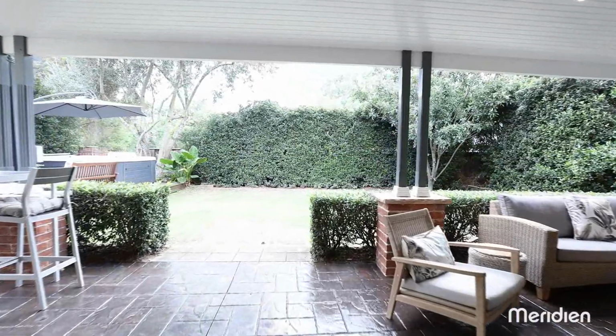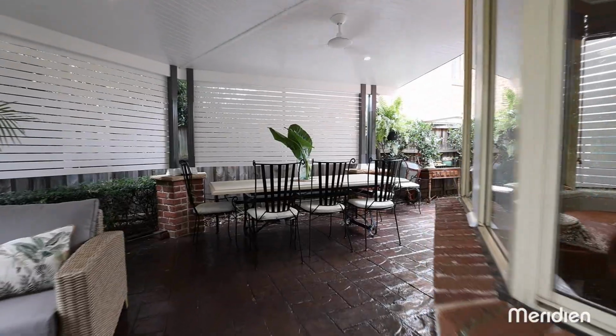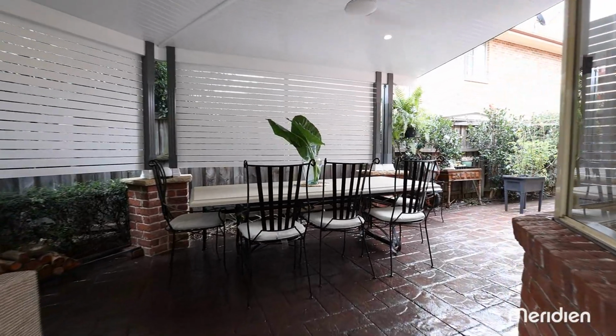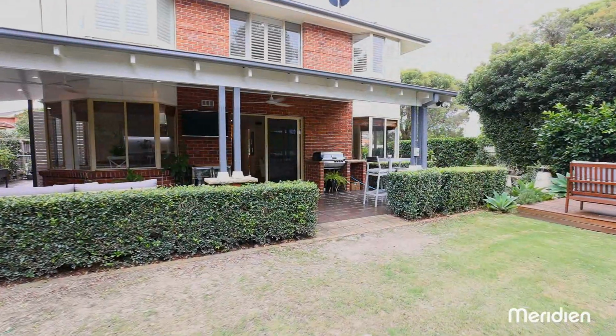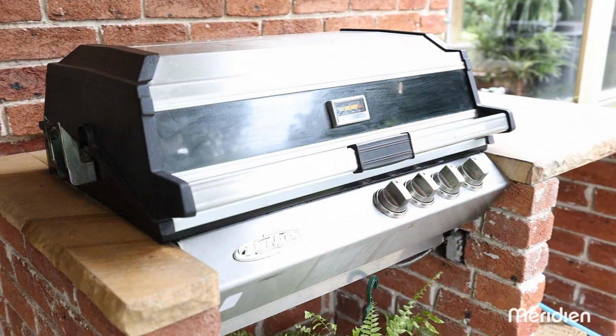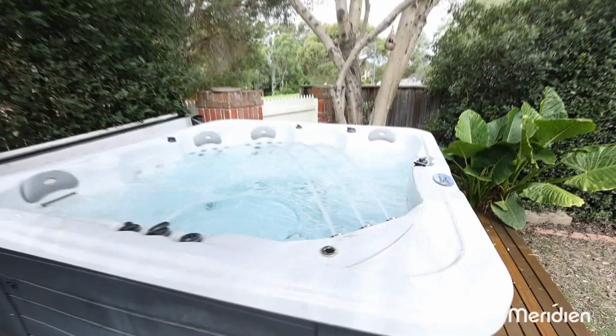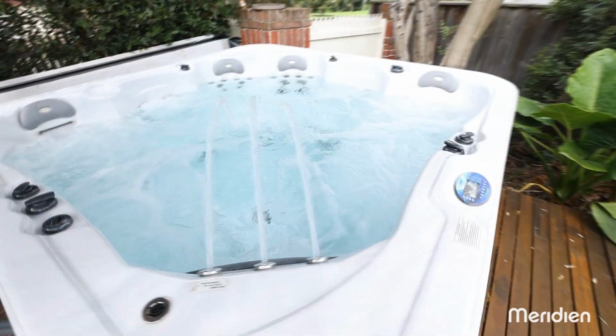When it comes to entertaining, the outdoor facilities are second to none. The quality pergola wraps around the back of the home and features a stunning lined ceiling with downlights and ceiling fans. The built-in barbecue is on town gas, and there is also a sun deck with the large spa that can be used all year round.